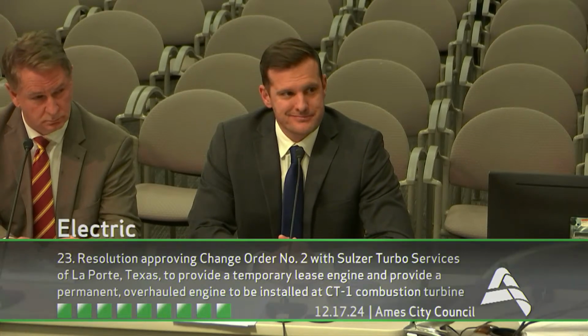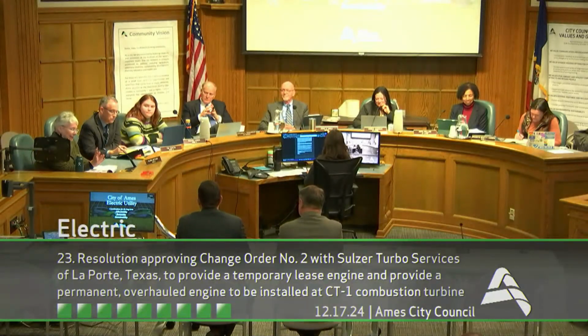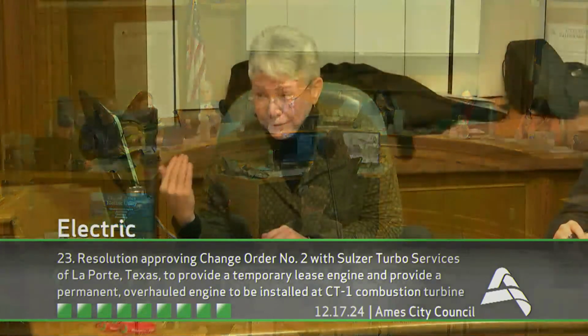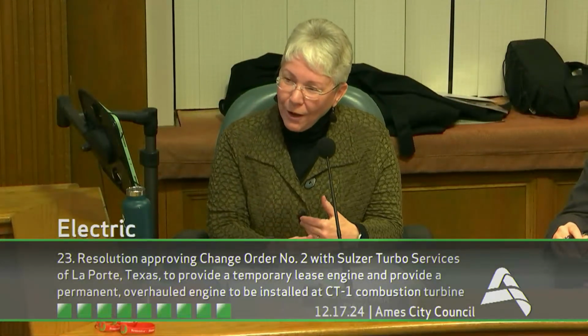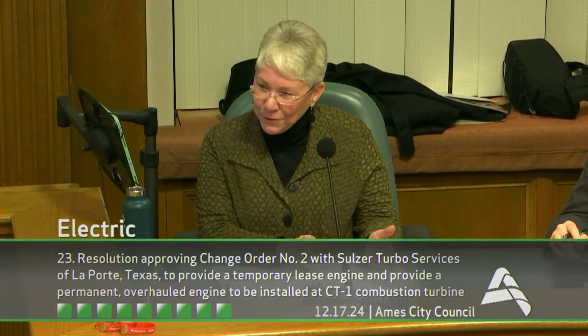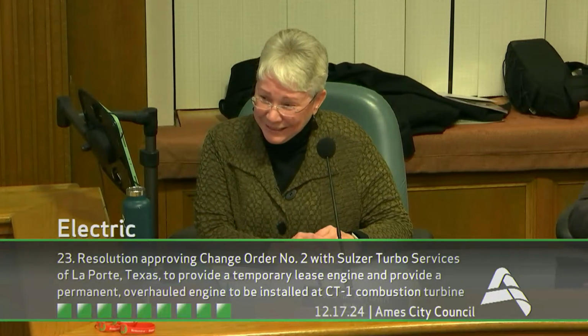So I'm not sure that I'm following this. The CT has a design flaw that has caused some of this. So how does it help us to get another one which has the same design flaw, presumably? That's a very good question.